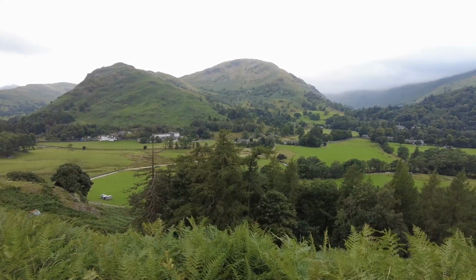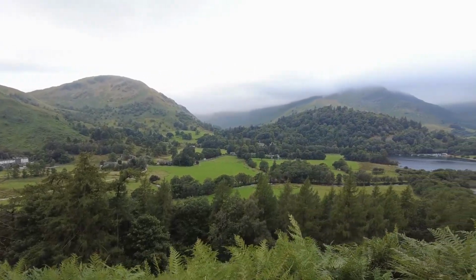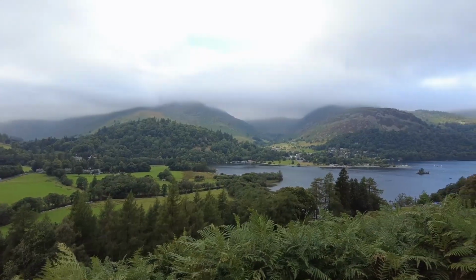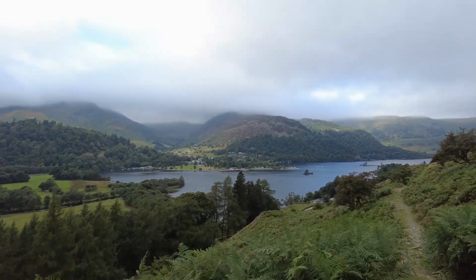Well, today's walk has taken us over the other side of Ulleswater. Just in the distance, when I swing the camera around a bit further, you'll be able to see Glenridding, which is the town, well, the village, should I say, where we're staying. And then obviously looking up over Ulleswater.